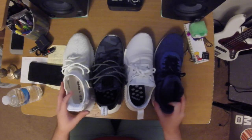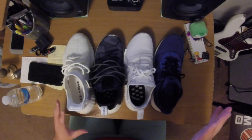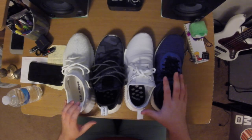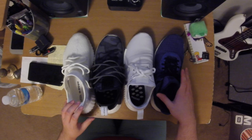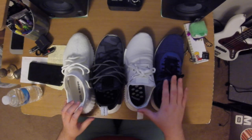So now that you know why and how I got these, this is actually a pure Boost ZG. ZG means zero gravity. And it's an interesting name for the type of shoe it is.